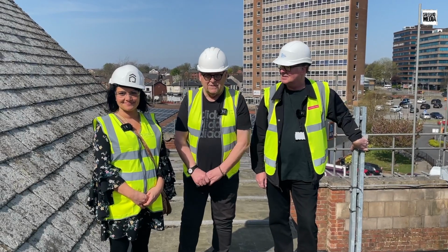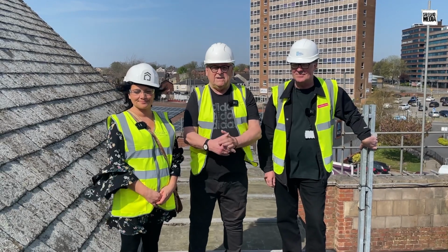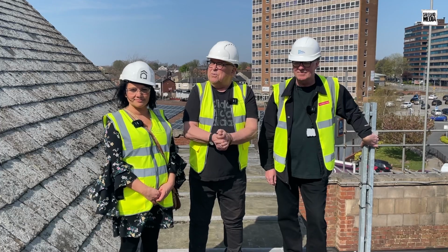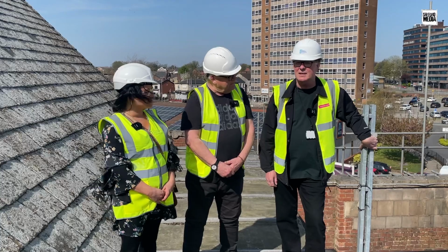I'm here today on the rooftop of Eccles Carnegie Library, and I'm joined by Councillor McCusker and Councillor Muir, and we're here to discuss the proposed plans for the restoration of Eccles Library. Tell us more, Michael.